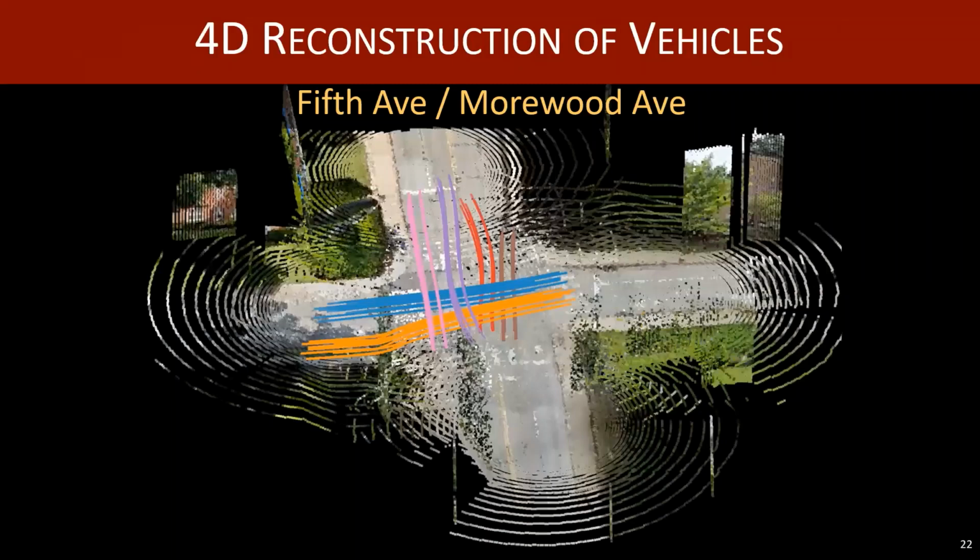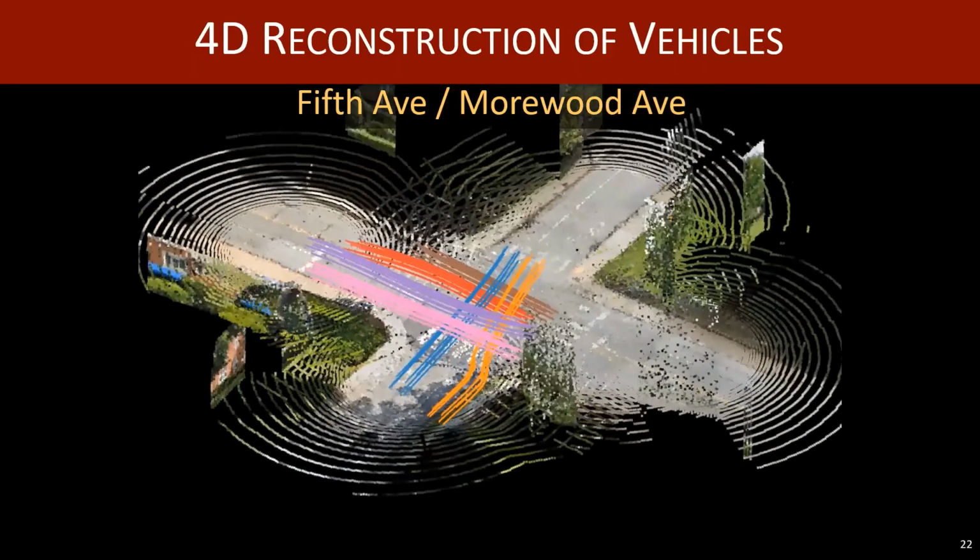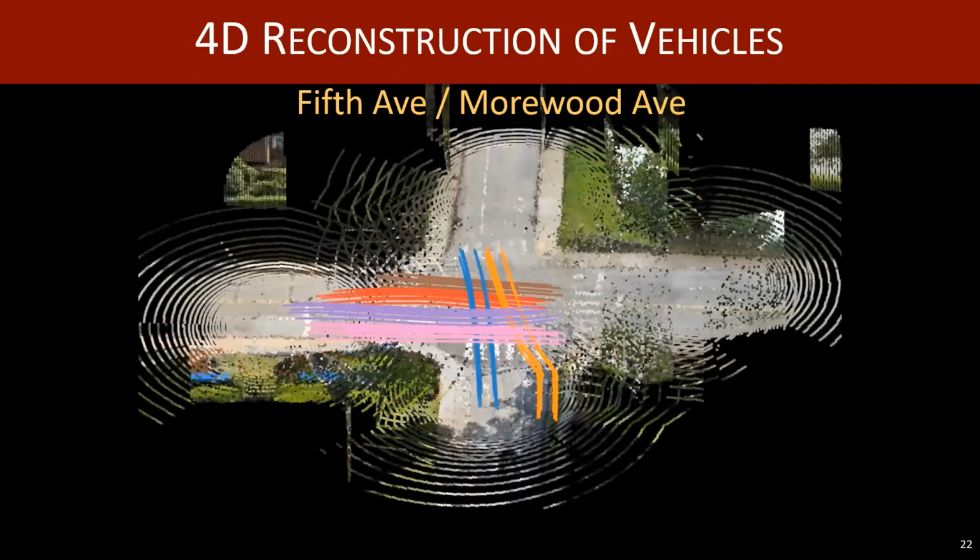So we built off of our initial platform where we can do 3D reconstruction, and now we can do 4D reconstruction. This is the intersection of 5th Avenue and Morewood. What you're seeing here is, instead of just calculating the trajectories of individual vehicles, we've made an assumption based on an observation that most vehicles that pass through an intersection follow the same path.